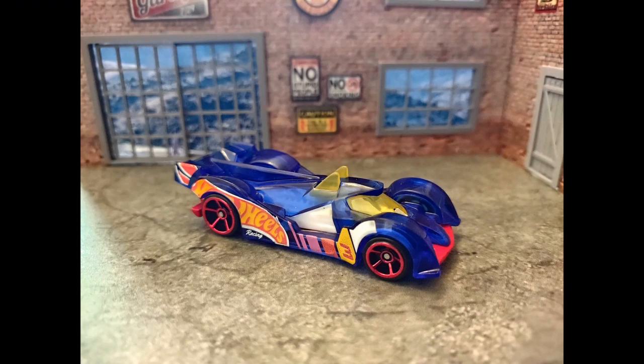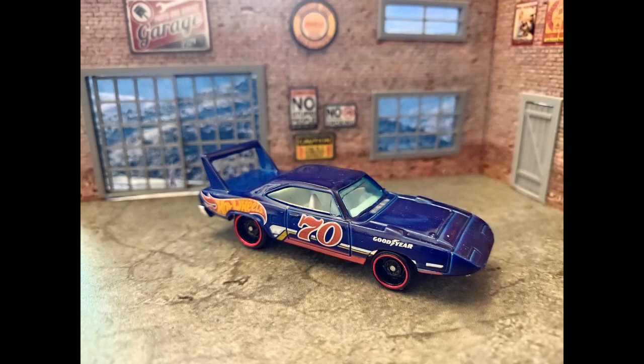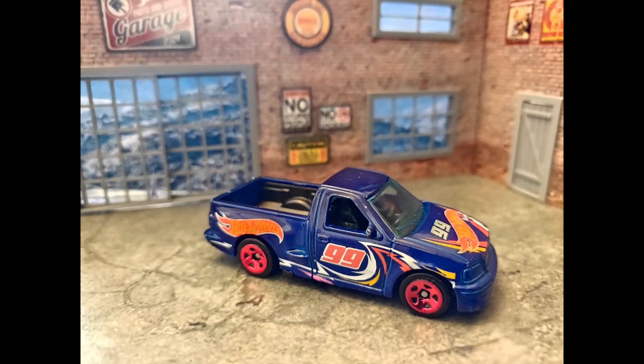Let's meet today's racers. This plastic body creation is called the High-Tech Missile. Next up is the Dirty Outlaw, also with the plastic body. And this is a gorgeous 1970 Plymouth Superbird. Our fourth car is a 1967 Camaro. And our final racer is a Ford F-150 SVT Lightning.